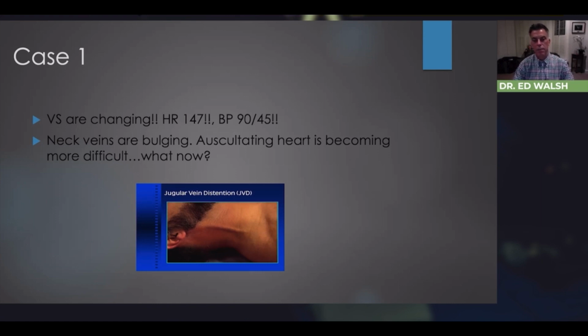The term shock gets misused a lot, but for our purposes, what clinicians use shock to mean is that the patient is not getting adequate tissue perfusion. So you happen to look at his neck veins and they are bulging. And as you listen to his heart, which you could hear pretty well initially, despite the noise in the trauma resuscitation bay, now his heart is becoming harder to hear.